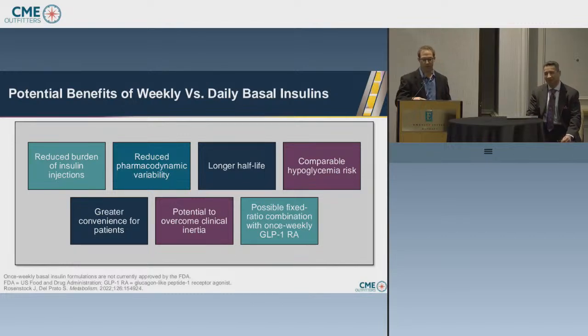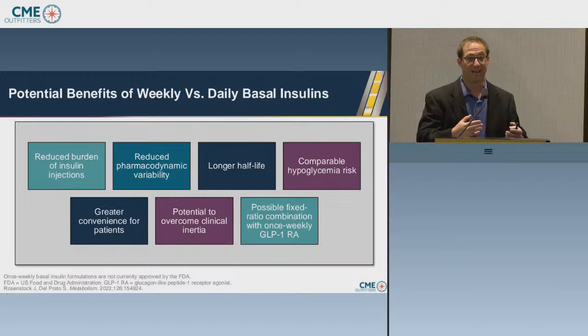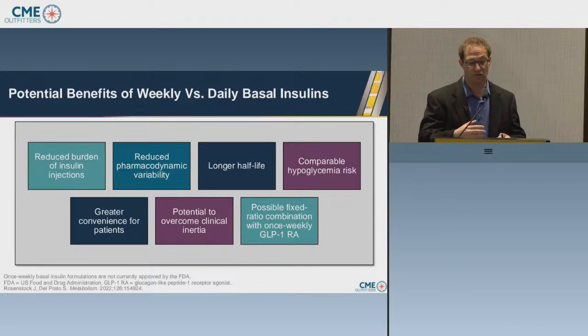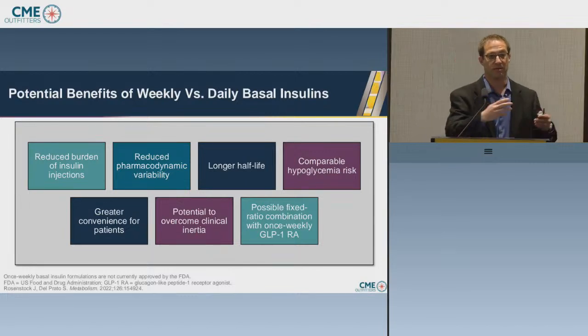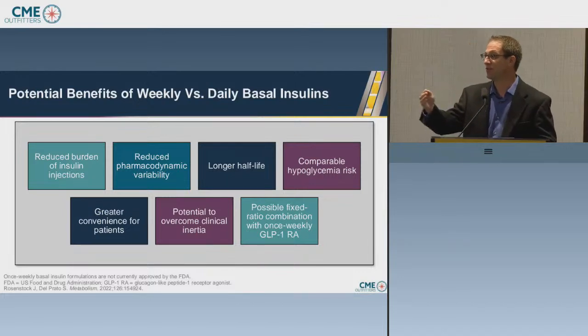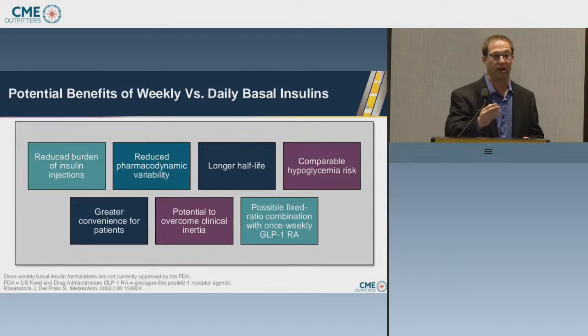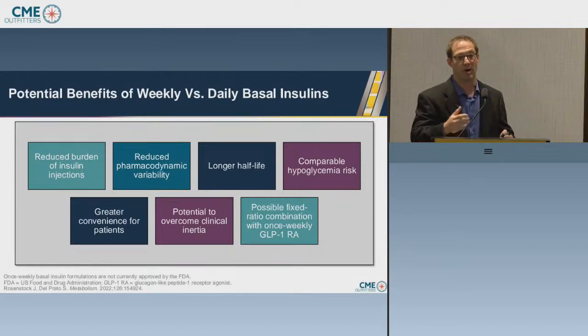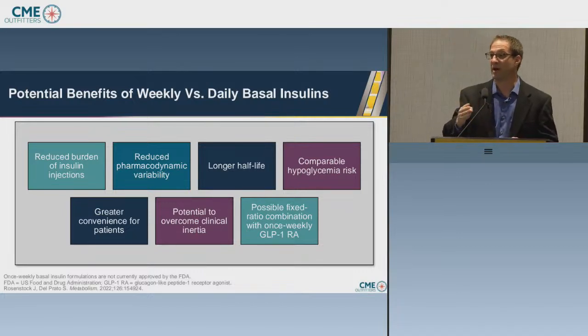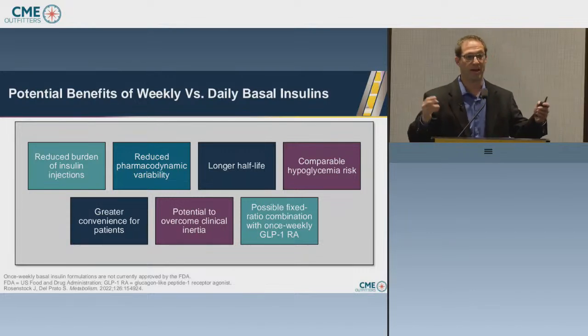Yeah, and I think with the variability effect, you have comparable hypoglycemia risk to our daily basal insulins, and you're reducing the burden of daily injections, having to time those injections, and having to go off and provide those injections when you're out, to a weekly option where you don't have to be so precise on the timing of the actual administration within that week itself.